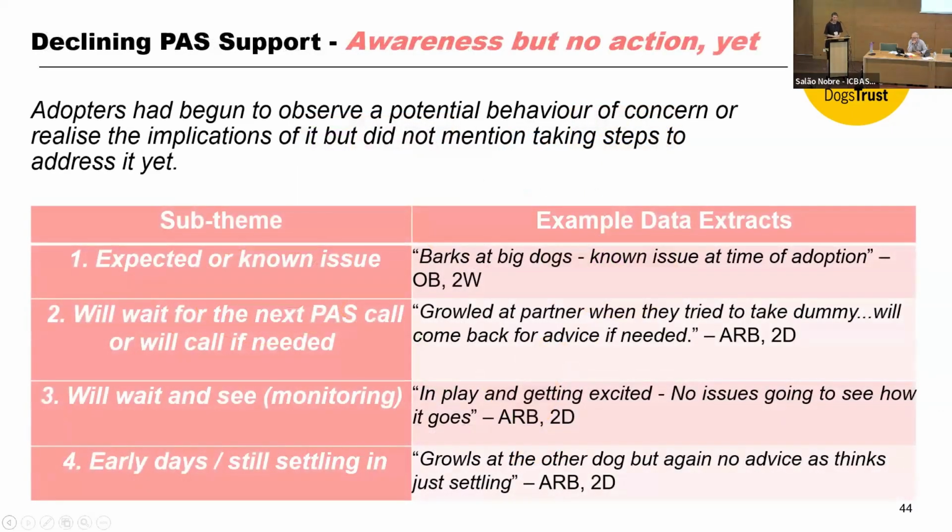In terms of awareness but no action yet, adopters had begun to observe a potential behaviour of concern or realise the implications of it, but didn't yet take steps to address it. The sub-themes within this category were: it was an expected or known issue, for example, it was mentioned to the adopters at the time of adoption; they wanted to wait and see for the next PAS call, or will call back if needed; they will wait and see generally, just in terms of monitoring it; and it's early days still, the dog's still settling in. I won't go through all the examples from the data. These are just ones we picked out, but there's obviously much data to support this.